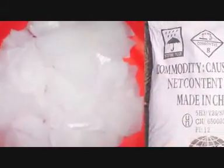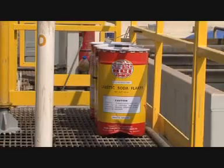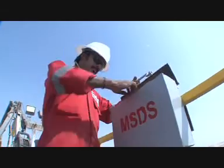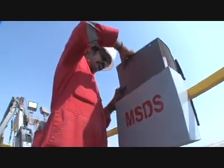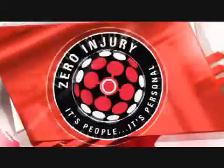An example would be caustic soda. Used in the drilling mud, it is corrosive. This chemical will burn your skin if you come into contact with it. The MSDS for caustic soda will tell you this. It will also tell you what precautions you should take to protect yourself.